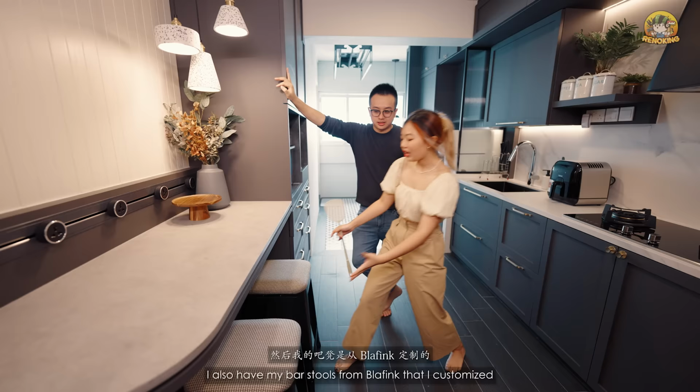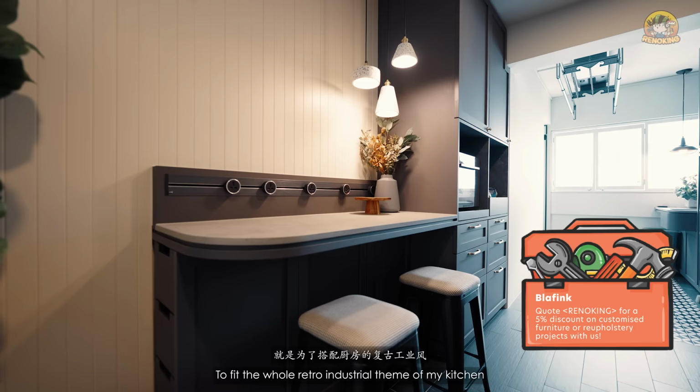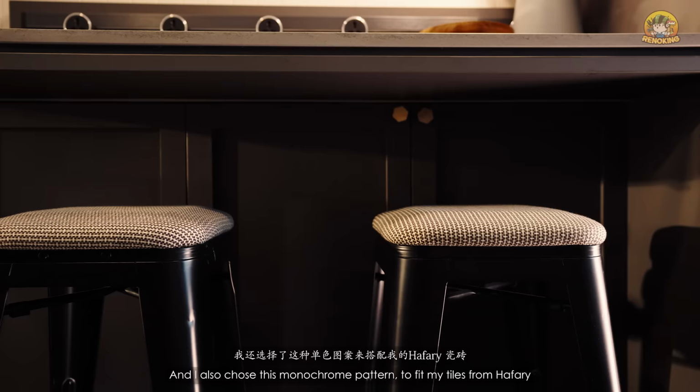I also have my bar stools from Bluffing that I customized. Basically, this is more like the industrial style to fit the whole retro industrial theme of my kitchen. Honestly, I'm not very good with my themes, but I just like the look of it. And then I also chose this monochrome pattern to fit my tiles behind from Hafari.